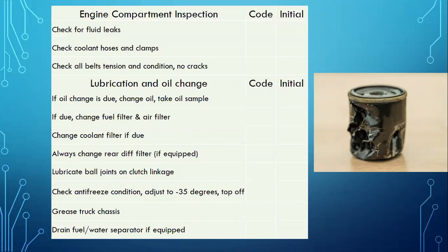Coolant filters, manufacturer recommendations. Look at your engine. It's pretty much every engine's available online if you do a little research, or you can call your dealer.